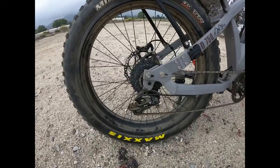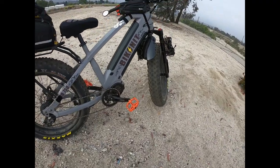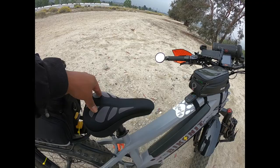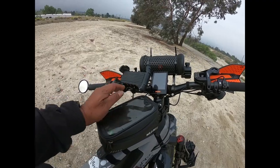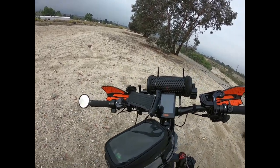A SRAM X5 derailleur on it. And my Orange Rock Brother pedals. Kind of match it up a little bit. I got me a nice cushion seat right here. Got me a Wild Man, call my little glove compartment bag, you know, keep little things in there, my phone mount, little mirror, thumb throttle on the left, which I don't really like, but it's okay.